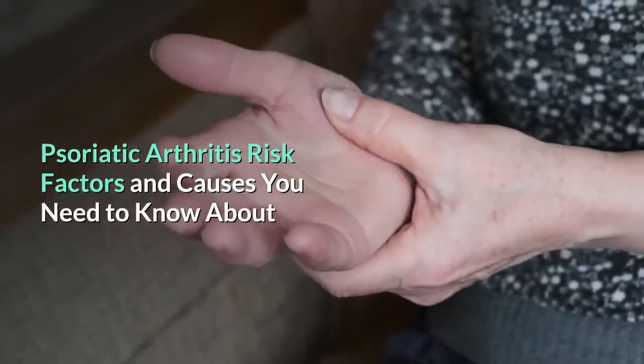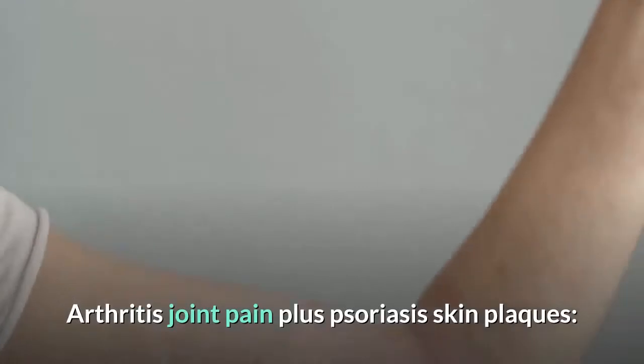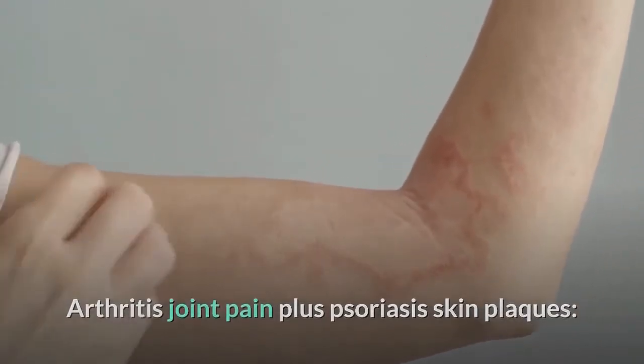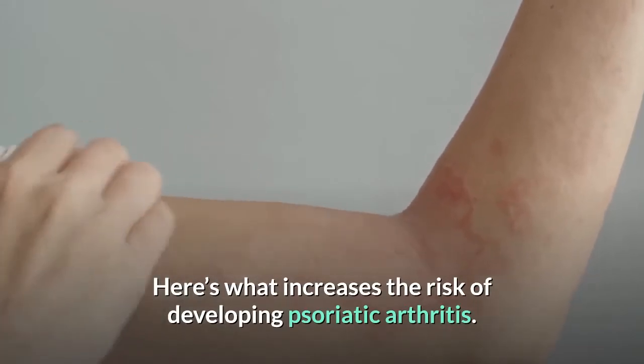Psoriatic arthritis risk factors and causes you need to know about. Arthritis, joint pain, plus psoriasis, skin plaques. Here's what increases the risk of developing psoriatic arthritis.